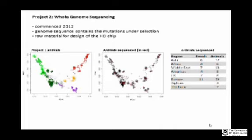The other rationale for going and sequencing genomes was to find the raw material for the HD chip that I mentioned at the top. So we've done that. We've sequenced some 75 animals, pulled out the SNP, and the first deliverable from the project is the HD chip. I won't talk more about that.